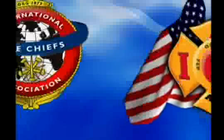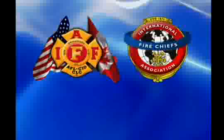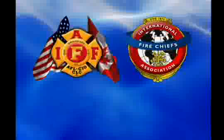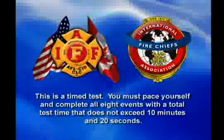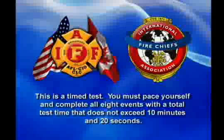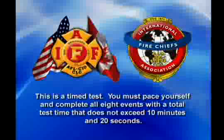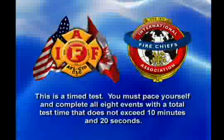This concludes the description of all 8 events in the IAFF-IAFC Joint Labor Management Candidate Physical Ability Test. Remember, this is a timed test. You must pace yourself and be prepared to complete all 8 events in order, with a total test time that does not exceed 10 minutes and 20 seconds.